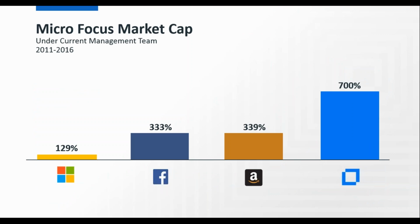This is us compared to some of the other major players in the market. So under the current management team, from 2011 to 2016, our market capitalization grew by 700%. Microsoft did 129%, Facebook did 333%, and so forth. So you'll recognize the logos there at the bottom. So very good performance from the Microfocus point of view.